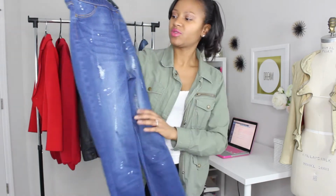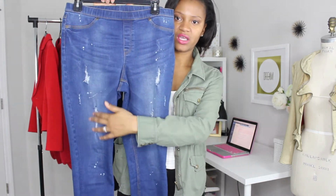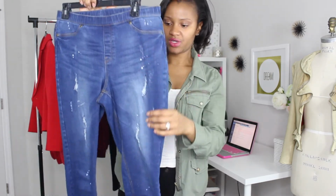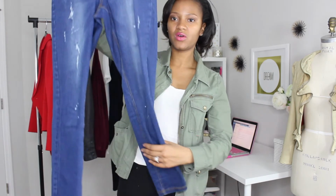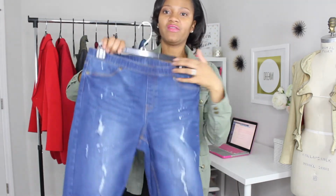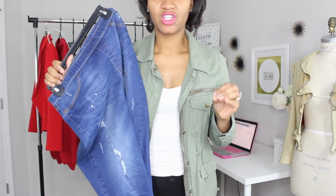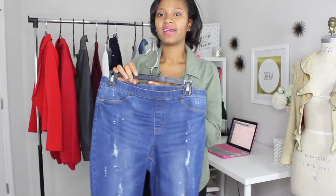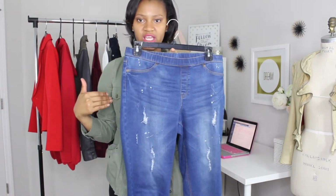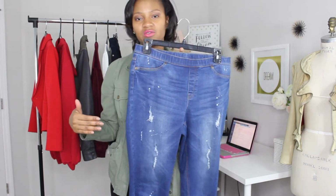So this is just an example of ones that I like. They've got rips and tears here, light fading. They've even got slight whiskering, and they've got paint splatters all over. It's like a medium wash. It's got back pockets, fake front pockets. This is something that'll go perfect with everything I've just showed you. So if you find just a medium blue pair of jeggings, you can do jeans, ones that zip up and button, but if you do jeggings, those are just fine.